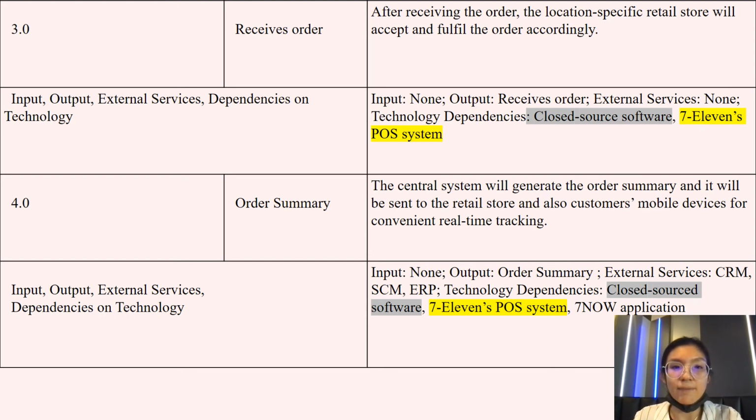At the same time, we also implement closed-source software to keep our database's code safe and encrypted to reduce the risk of data hacking.